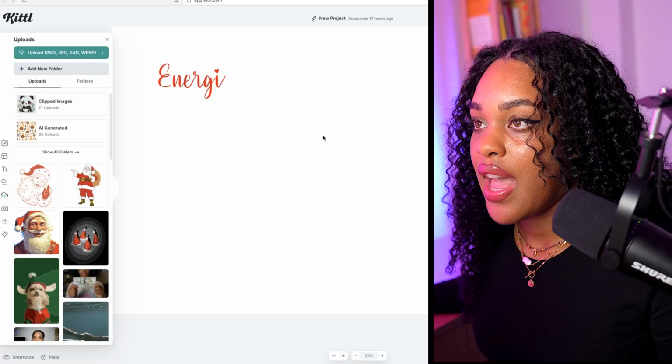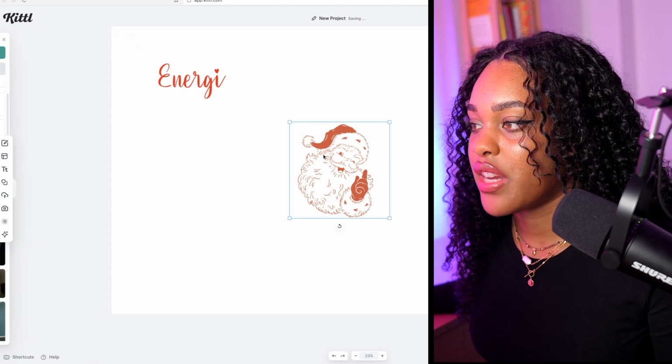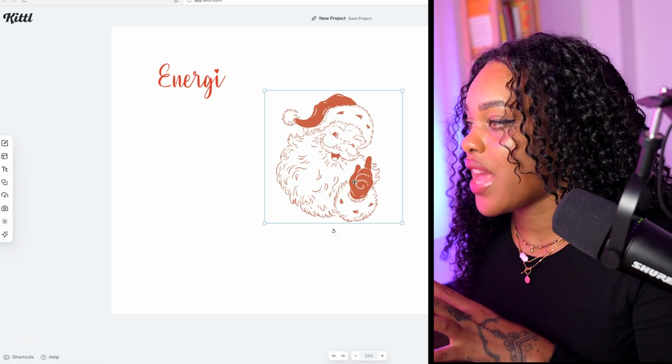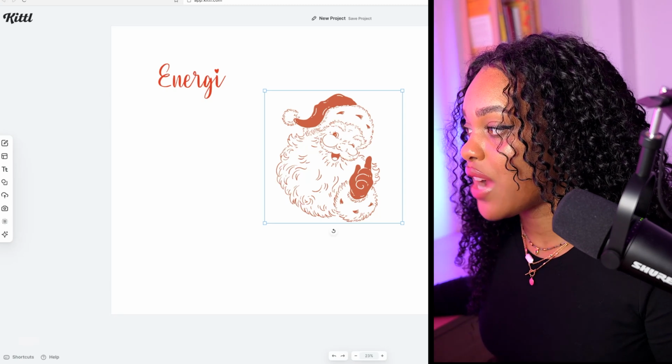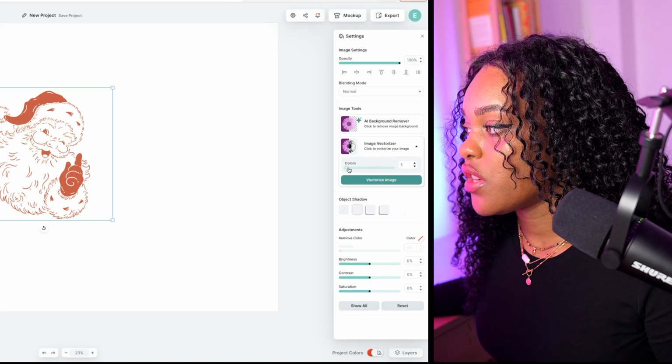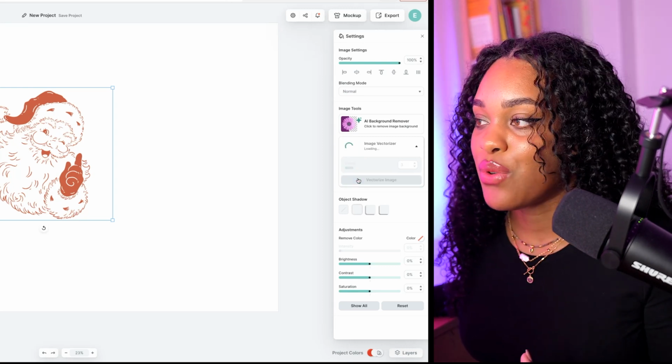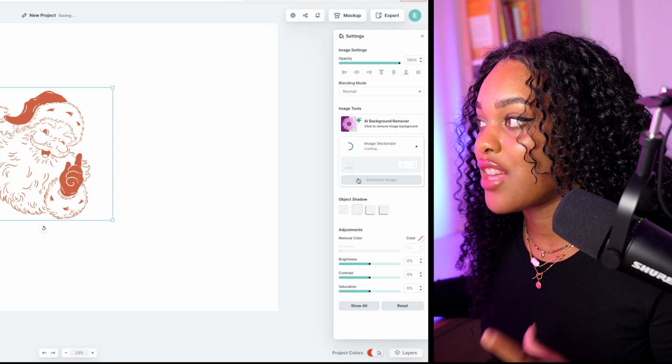One advanced feature that I really like about Kittl is that if you download an image from the internet or from Creative Fabrica and it's a PNG, just a regular image file, you cannot really change the color here, right? Because it's just an image. Kittl actually has something called an image vectorizer, which is going to turn your image into a high quality vector. That way you can change the colors as you would like.